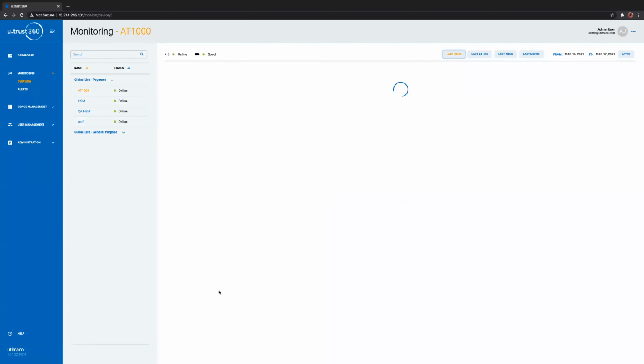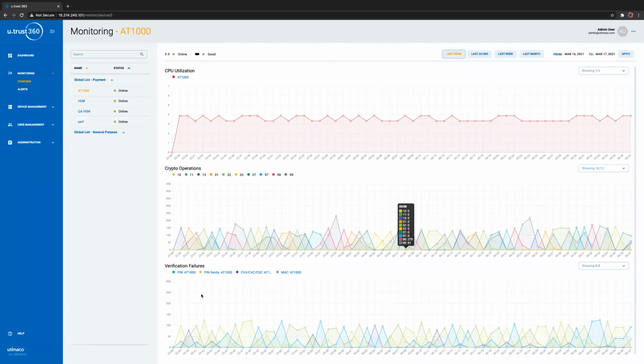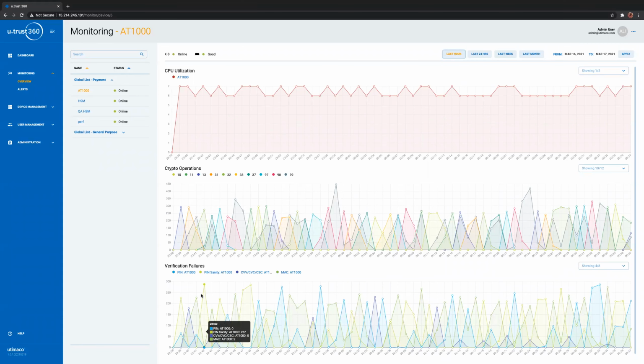So that's about this. And last but not the least is verification failures. Right now, I have added 4 different verification failures, which are, in my opinion, important. One is a pin verification failure. If the pin sanity is failing, if the CVV, CVC, CSC, and those kind of things have failures, and the last but not the least is if there are message authentication code MAC failures reported by the payment HSM.